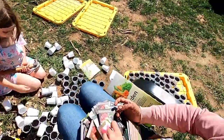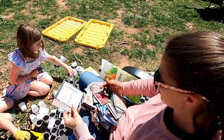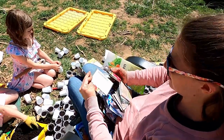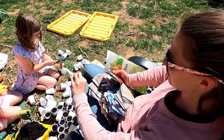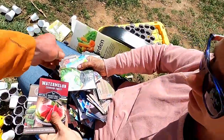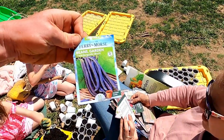These are flowers. We have a lot. Most of these are herbs, actually. Radish. Everything will be good. Lavender. I bought some corn and pretty much anything you could think of. Vegetables, herbs, beans, watermelon, spinach. I'm such a sucker. Look at them. Purple ones look cool to me.